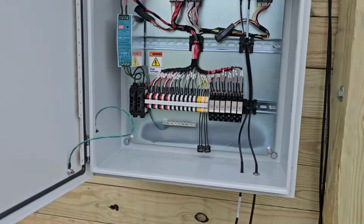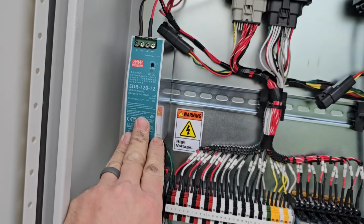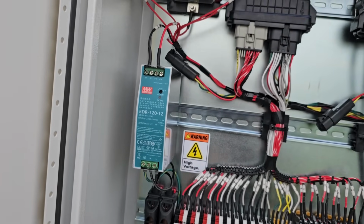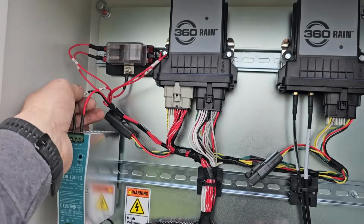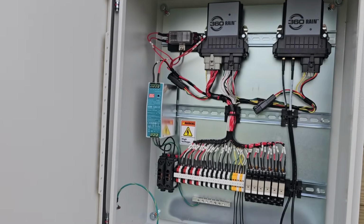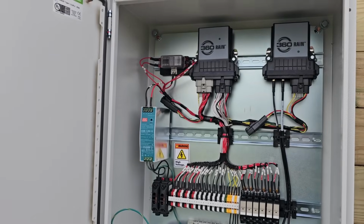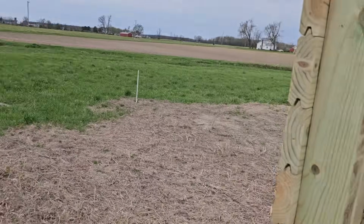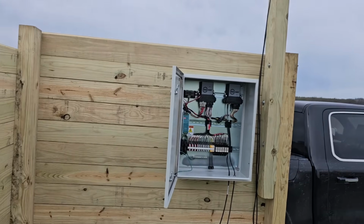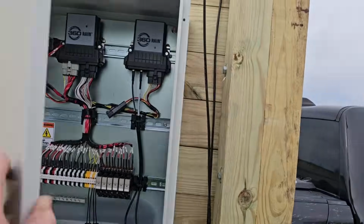We do have to get power into this. It is set up for 110 volt, but we could just bypass this transformer and go directly to 12 volt because everything runs off of 12 volts. So we'll see how we have to power it, which kind of depends on whether or not our well gets drilled on time, which it's not looking promising. So yeah, it is what it is. We'll figure it out.